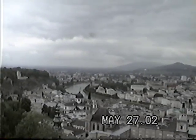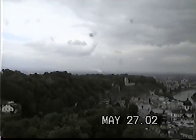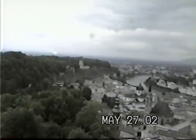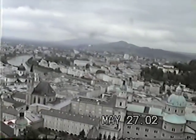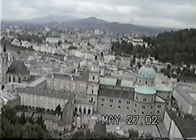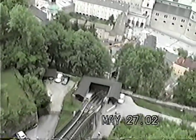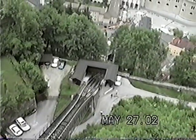See kind of high clouds. I don't know quite what that is on top of the hill up there. Obviously on top of the fortress, having taken the funicular. There's the church.